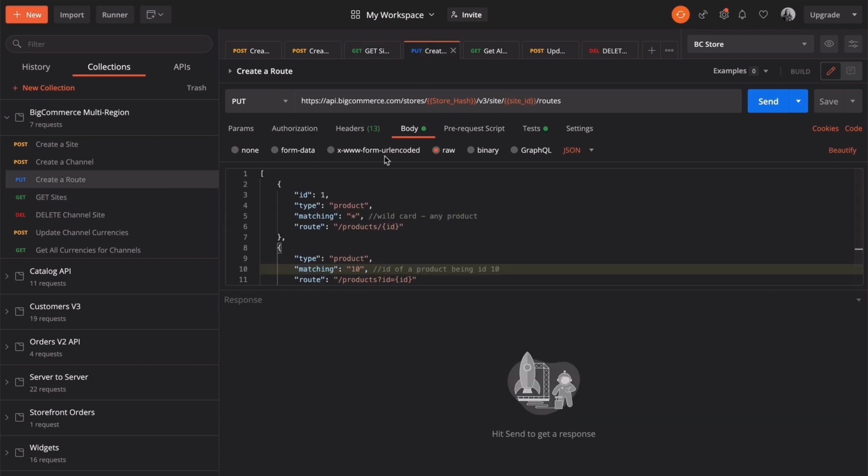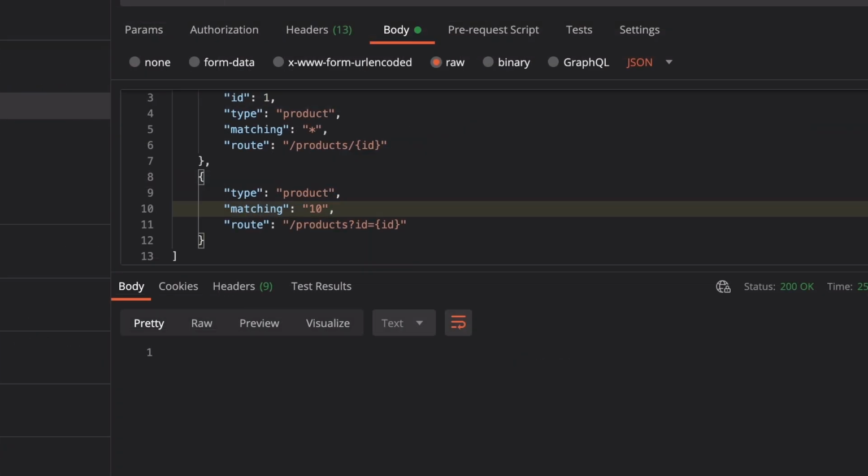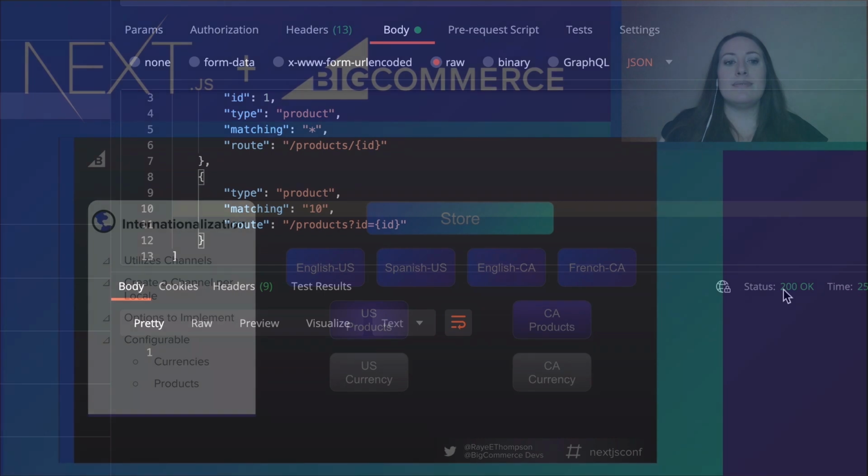And lastly, we're going to create a route right now. So this is actually to the site's endpoint with a site ID and routes. And what we're going to do is we're going to create a product route. So you can create a route with a wildcard, and that means just any product will do. This will pull all the products for that route. You can also make these very specific. So you can say, I want a route that just goes to product ID 10. And we can see here that when you send in that routes, you'll just get a 200 OK back that the route has been created.